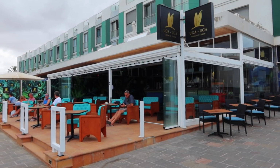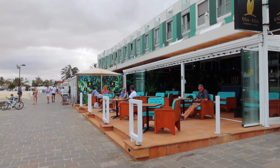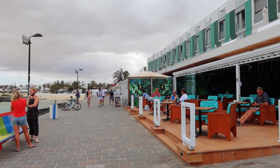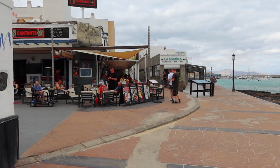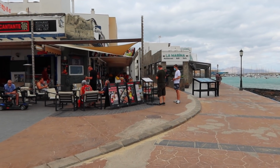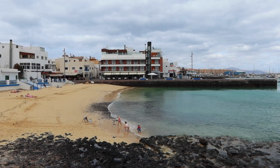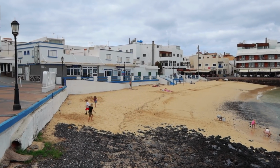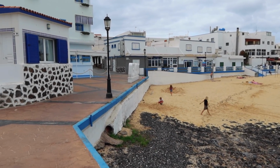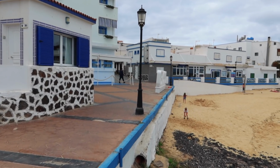So this is the other view. So they've got a nice big terrace space there actually. And that's definitely an improvement to this little area. Cantante is really busy. It always tends to be pretty busy in there. There's a few people on Town Beach today, but not many. It's a little bit cloudy. Still quite nice and warm though, isn't it? It's about 25, 26 degrees today.